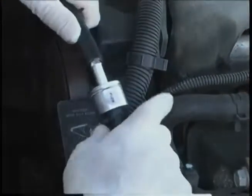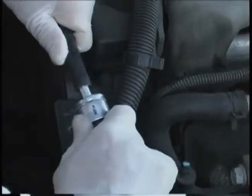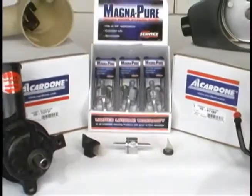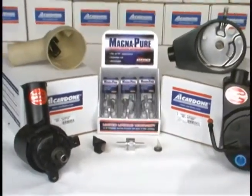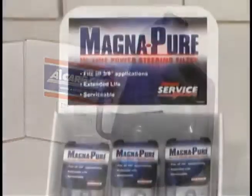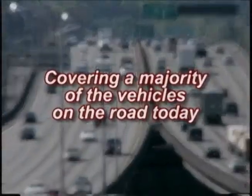If your application is not covered by a Magnum Pure power steering pump, install a Magnum Pure inline filter to ensure system longevity. Cardone's comprehensive Magnum Pure program features both power steering pumps with internal magnetic filtration and serviceable inline magnetic filters covering a majority of the vehicles on the road today.